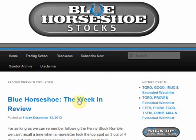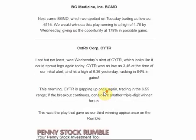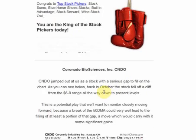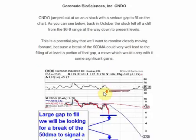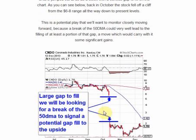And this is when we were first talking about it here, Friday, December 13th. Let's take a look at what we were discussing in our blog here on CNDO. Notice CNDO, we talked about how there's a large gap to fill on the chart, and because of it breaking the 50-day moving average, we said that it could potentially fill this gap. That's what we were looking for.